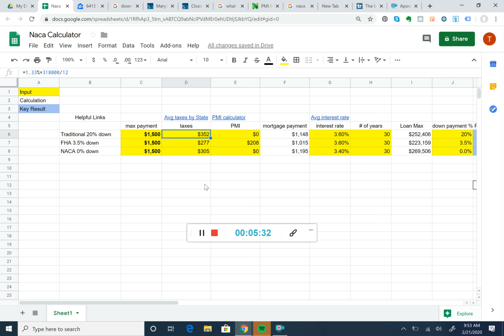You want that 1,500 to include the taxes, right? Because you want this to be your monthly payment that covers mortgage, taxes, and PMI, or private mortgage insurance, if applicable. Now, for the taxes part, you kind of have to estimate. I do have a link here to the average taxes by state and even county level. This is not going to be exact, but I looked this up for Prince George's County, Maryland, and it said it was 1.33%.